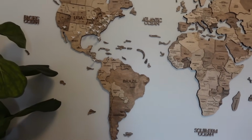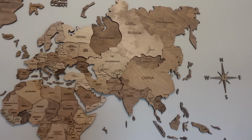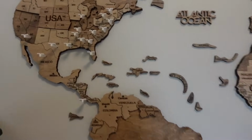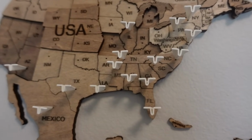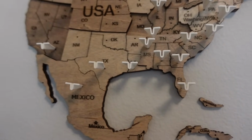We haven't been many places. As you can see, this side of the map is just plain. There's nothing on this side because we have not been anywhere. But in the USA, we've been to a couple of different states, and this is not together. These are just some together trips. Some are just trips that we've had on our own.